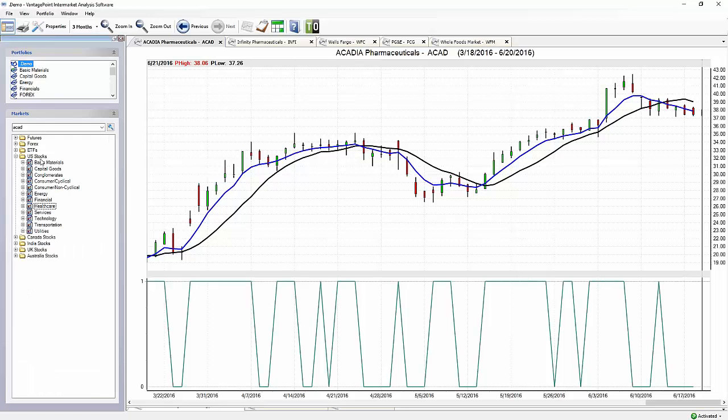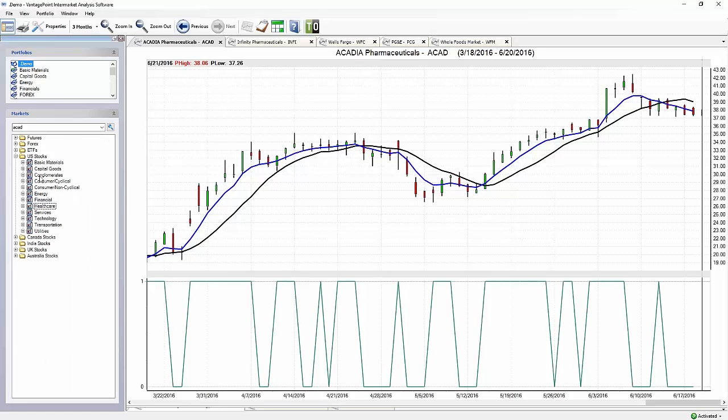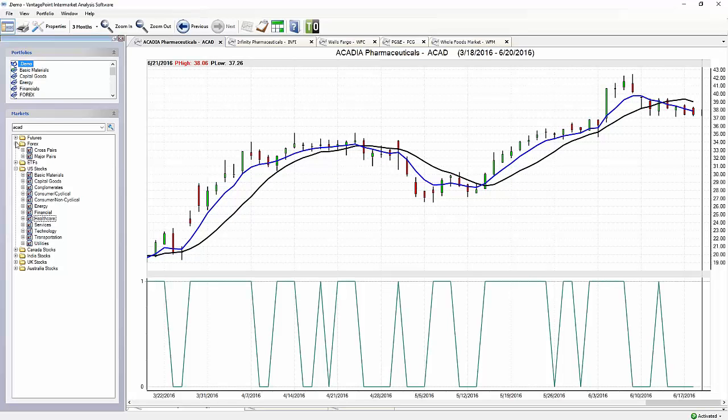You see I have the U.S. stock sectors here. We have basic materials, all these mining companies, all these different stocks. But it's also applicable for the Forex markets. We have the majors and the crosspairs, over 25 or 26 currency markets, as well as the futures, about 70 or so futures markets like the S&P 500, crude oil, the grains markets, gold, all that. So very applicable regardless of the markets that you're trading.